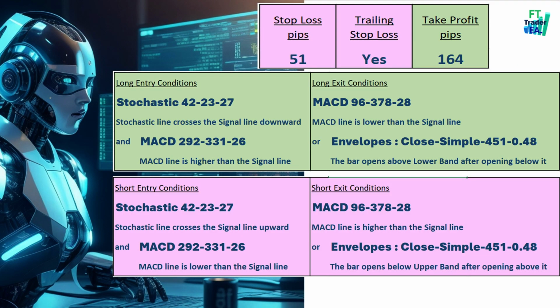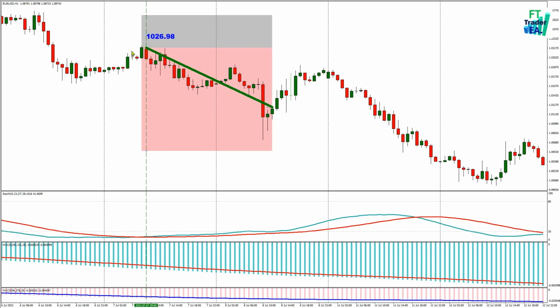Just like in the long trades, we're putting the same indicators and parameters to work, creating a harmonious balance in our trading performance. Picture this, the stochastic oscillator line decides it's time to take the stage again. But this time, it's all about the upward crossover with the signal line. And guess what? The backdrop is set with a downtrend, as indicated by the MACD period 292 line, bowing respectfully below the signal line. But that's not where the story ends.